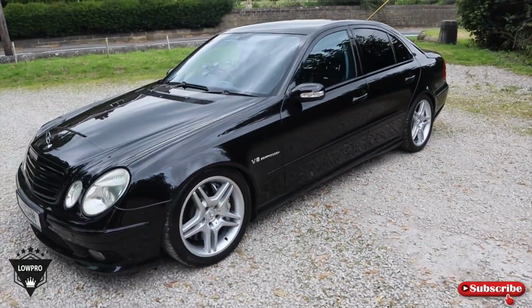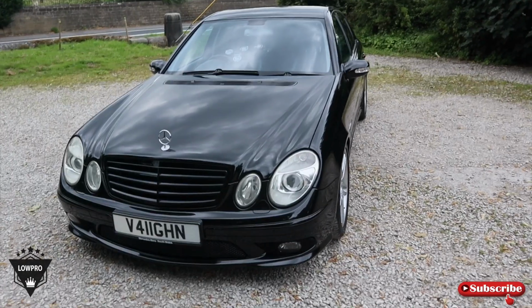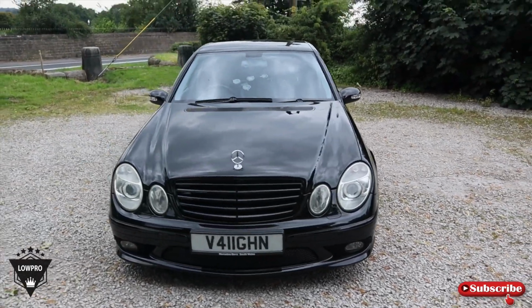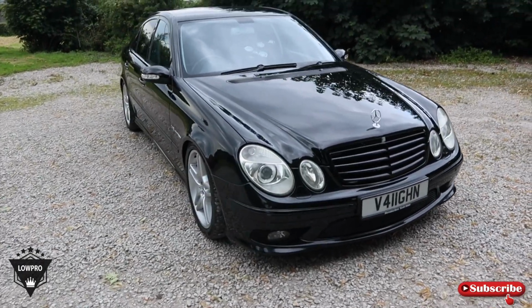You know, these were launched 18 years ago. So the first one was 2002, and at the time they were the world's fastest saloon car. So it's definitely an impressive vehicle.